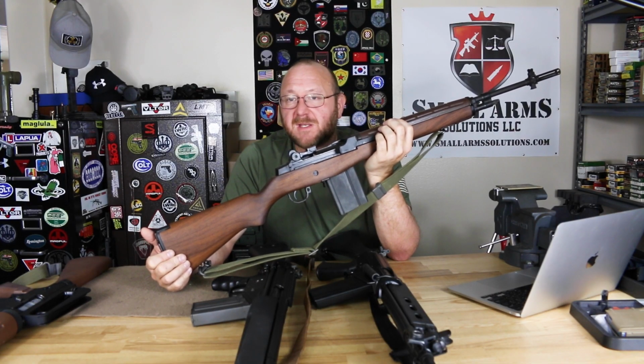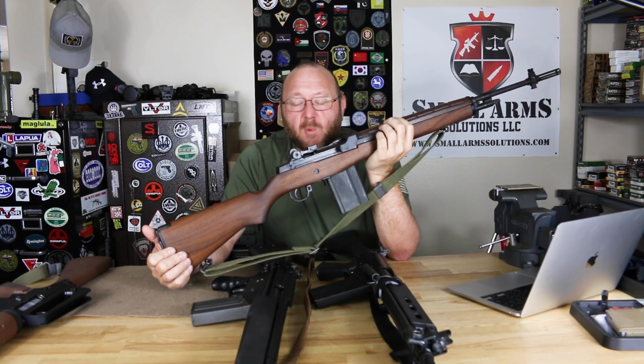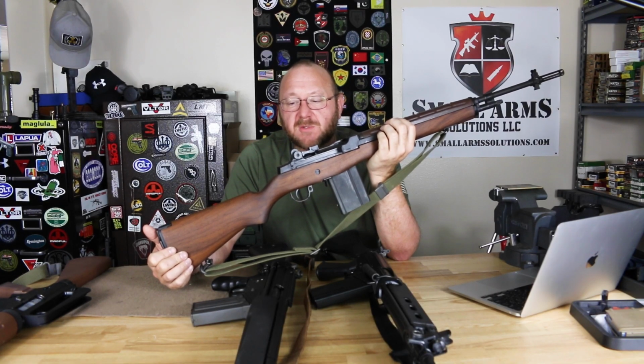It was used basically as DMR-type rifles. The only country really to ever produce it in any kind of numbers was Taiwan. They adopted it, but again, it was replaced by the M16 with Taiwan as well.